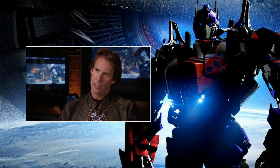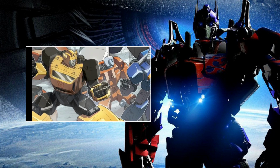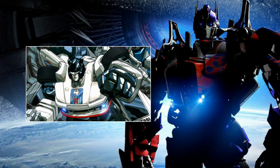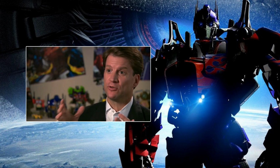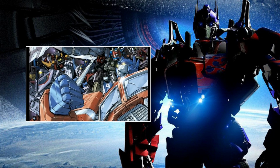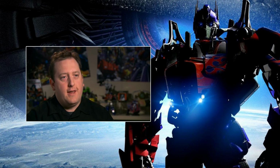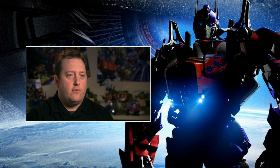Hasbro helped us select some of the robots. And clearly we wanted that core cast of characters that people had known and loved. And that's why we kept talking about it as a G1-inspired story. G1 is a fan term for Generation 1. So when people think back fondly on the 80s, nostalgia, Gen 1 is what comes to mind.